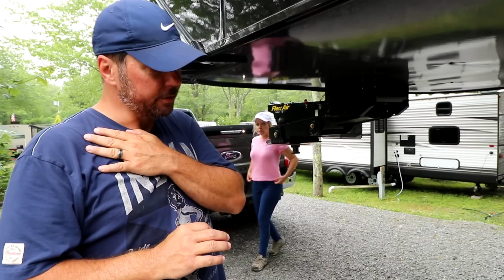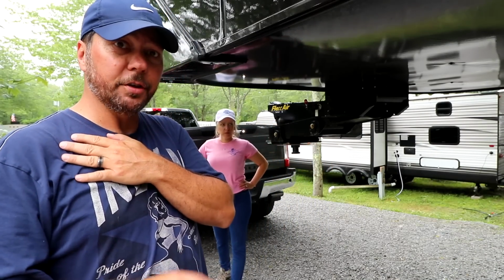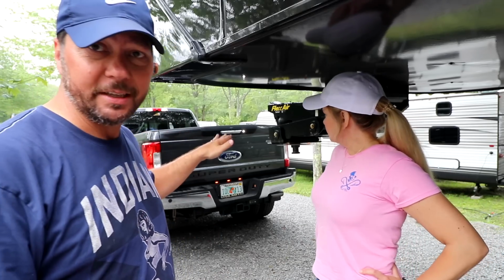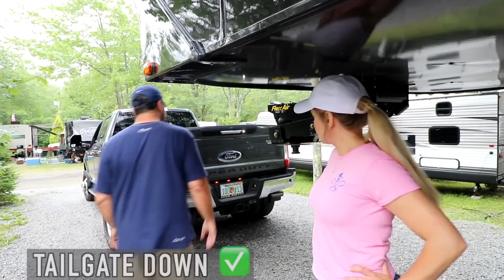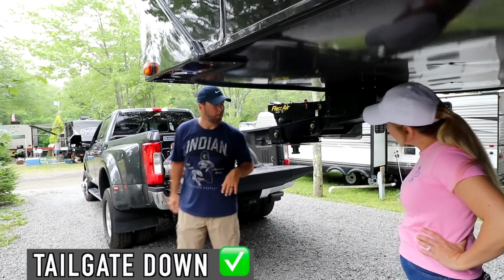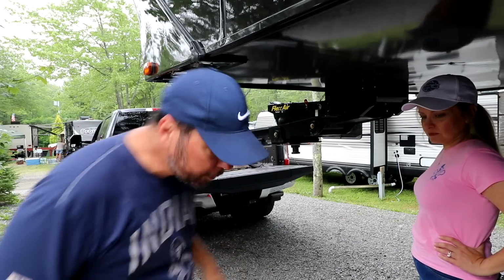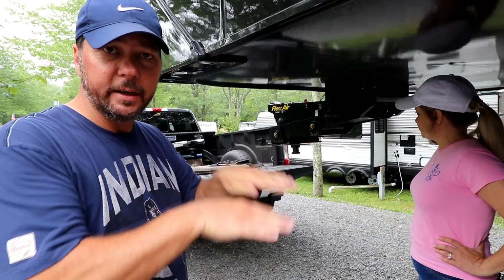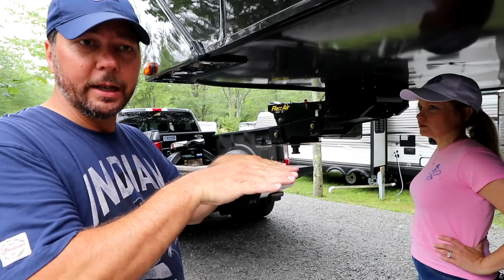This part is critical to kind of pay attention, do everything in the right order. Step one is basically just to get the truck in position. I did that last night. So now, tailgate down, very important. Now I'm going to back the truck up to where it's not quite at the hitch, but where I can see where they're going to be at the right level to hitch up.